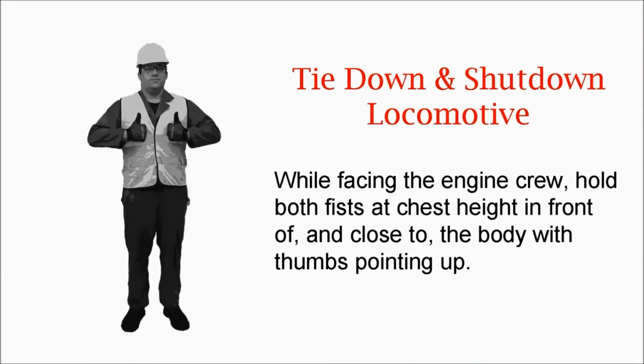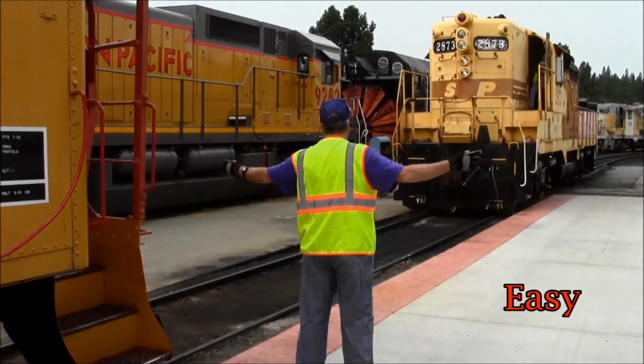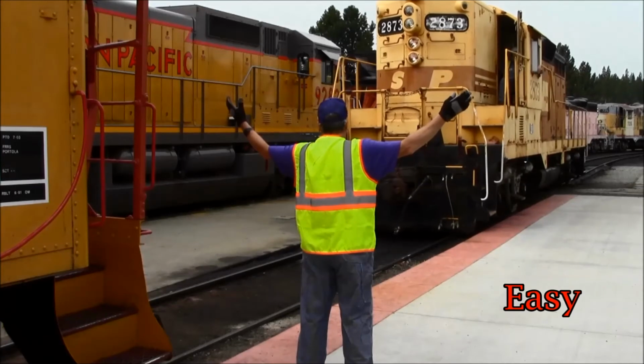Tie down and shut down locomotive. While facing the engine crew, hold both fists at chest height in front of and close to your body with thumbs pointing up. We are now ready to demonstrate a typical yard movement. After receiving the couple up signal from behind our view, the brakeman used a come-to-me signal to have the locomotive come in to tie onto the caboose.